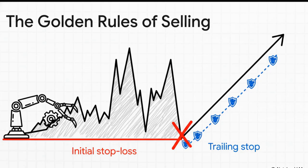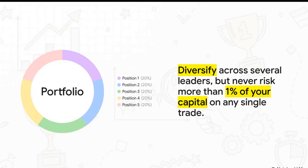First, before you even buy the stock, you set a tight mechanical stop loss just below that VCP pattern. If the price hits that level, you sell, period. No emotion, no hoping it'll bounce back, you just get out. Then, as the stock starts working for you, you use a trailing stop to lock in those profits as it moves higher.